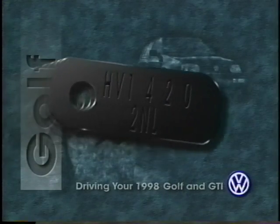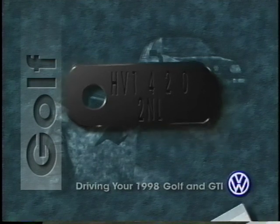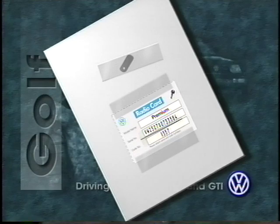If you need to replace a key, the key identification tag has your specific code. It's a good idea to tape it to a piece of paper and keep it with other important vehicle documents for safekeeping. Also, file your radio code card with these documents.